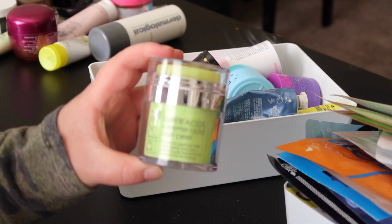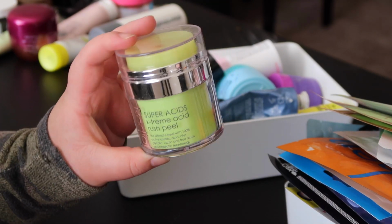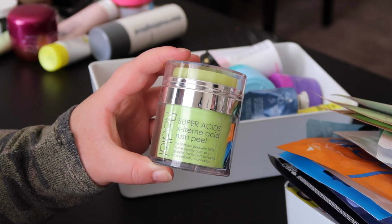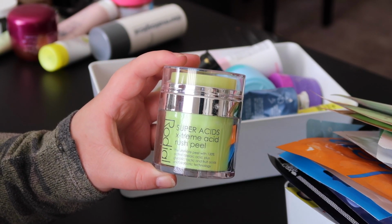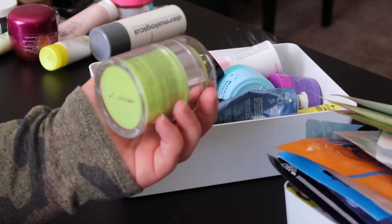I think I'm also going to pass along this Rodial Super Acids Extreme Acid Rush Peel. Definitely used this a decent amount of times. It's pretty old though, and I just don't reach for it much anymore. It says 6 months on the back, so I should probably toss this one.